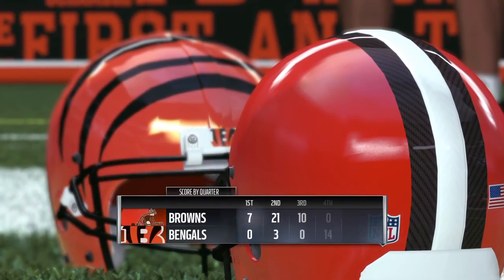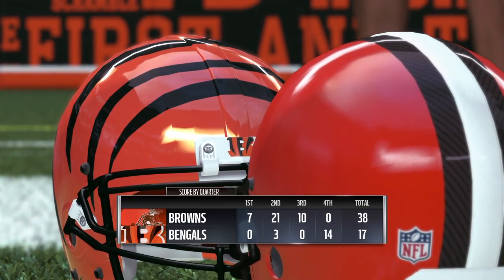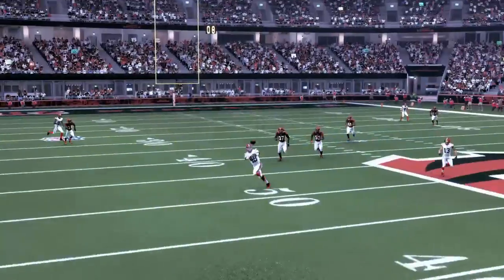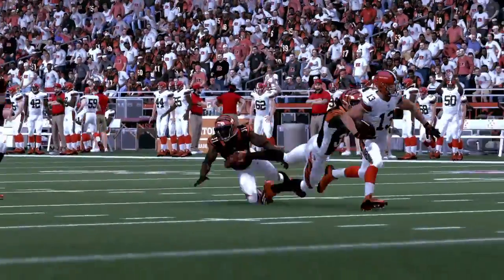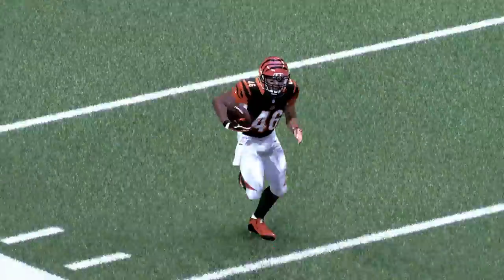So for the Browns, they did what they needed to do. They split their first 2 road games of the year. And they'll return home next week to take on the Oakland Raiders. Meanwhile, for the Bengals, they will fall to 1-1. And they'll try to get back on track next week as they head up to Orchard Park to take on the Buffalo Bills.